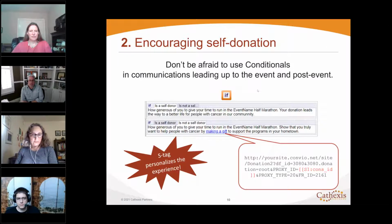The bubble here shows how you can even point them to the donation page that will credit their page for the gift they make. Nice. So it shows up on their meter. Personalized S tag. I like it.